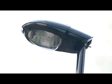In regards to the new lighting that we've put in, brilliant. What do you think, has that really made a big difference? Yeah, the street lighting's a lot better, 80% better.